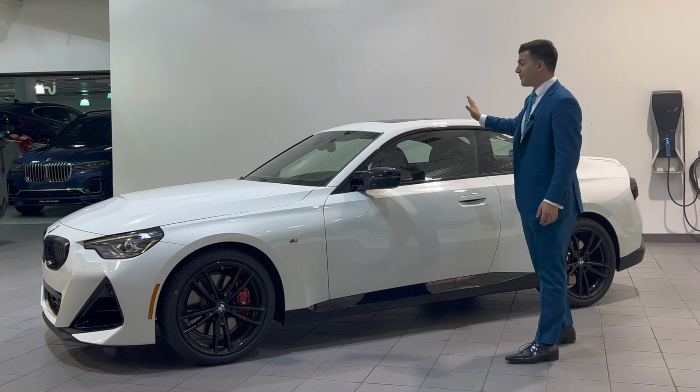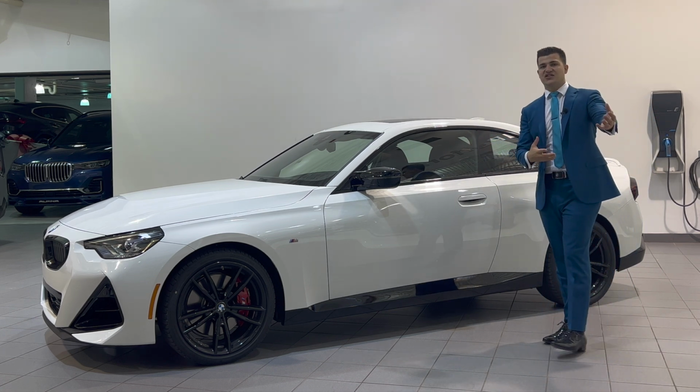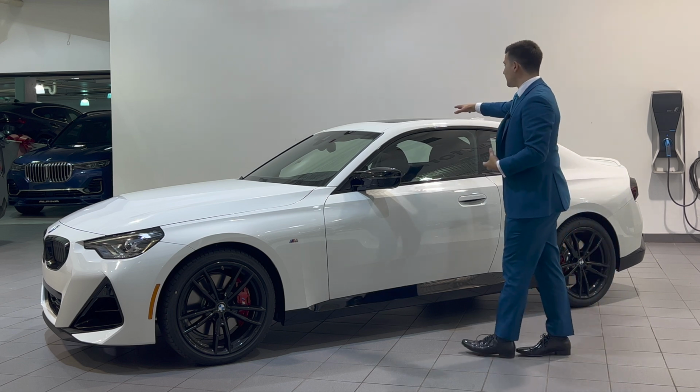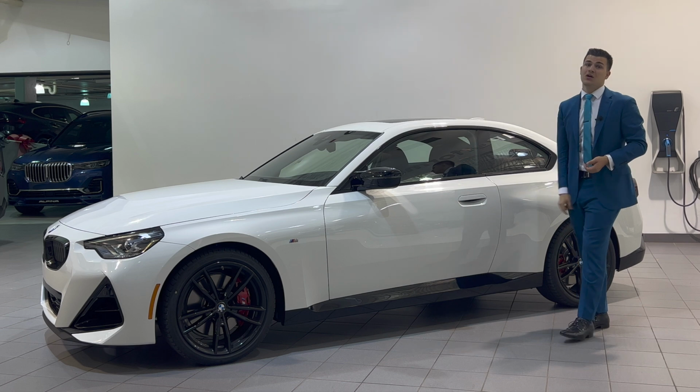Interior hasn't massively updated. I mean, it does look like the 3 Series and the 4 Series, but that's exactly what the last generation 2 Series did. It's bringing all those awesome elements into a smaller, tighter chassis at a better price point. The sunroof no longer has the manual shade. It's a larger sunroof with a full power shade as well.